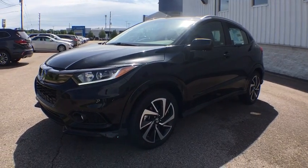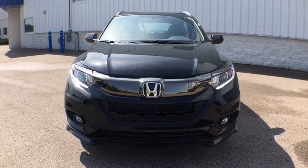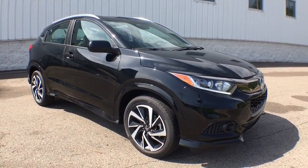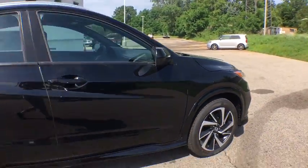Looking for the right vehicle? Check out 2019 Honda HR-V. The HR-V has a good-looking exterior with a clean design. It comes with a well-tuned suspension and a handsome and flexible interior with tons of options to choose from.